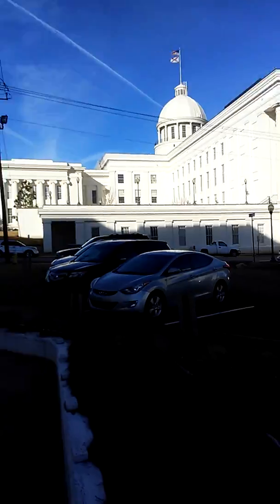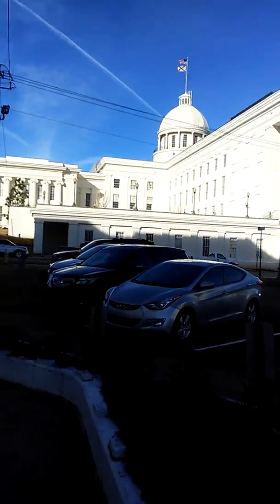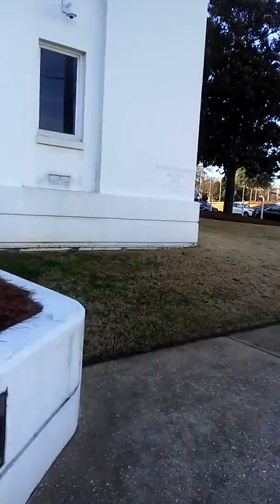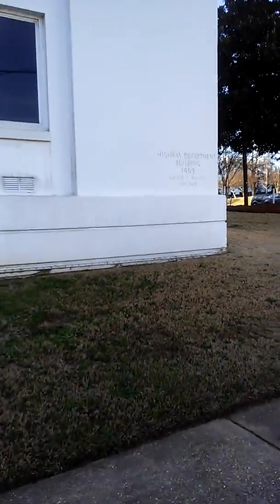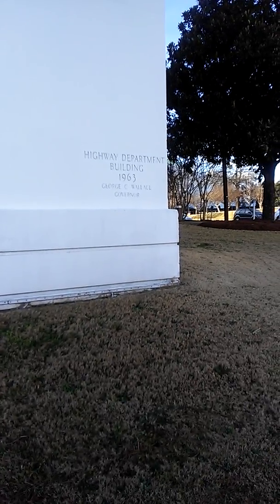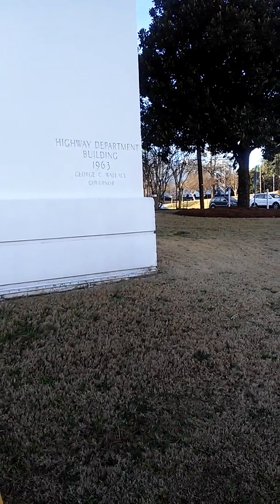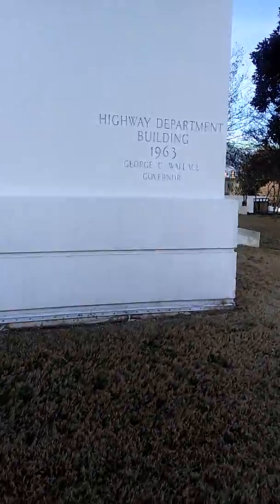That's the one. Should we go in and visit? This is the highway department in 1963. The governor at the time was George C. Wallace. Now, do you know who George C. Wallace is? I have no idea. Do you remember when the president had to send the National Guard to Alabama? Because they were ending segregation, and George Wallace didn't want that to end. He didn't want to end segregation. There you go, history lesson.